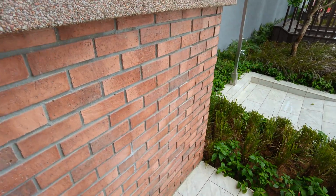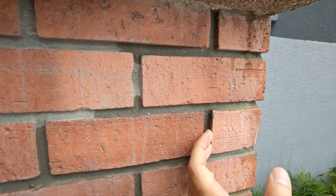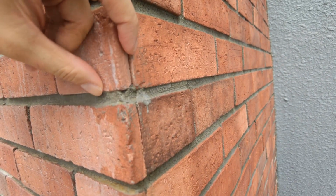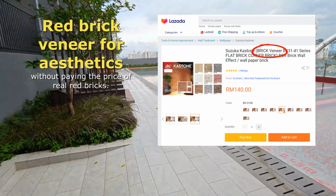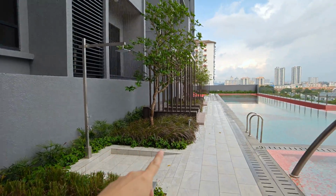So these are not real red bricks. And again, how to tell, right? You can see the depth. Or you look at the corner ones. All these are just veneer only, basically a thin surface, and I slap it on top. Shower area before taking a dip into the pool.